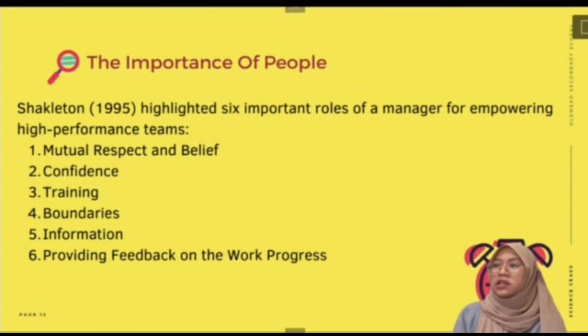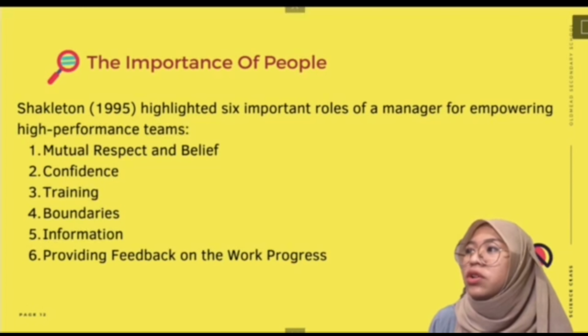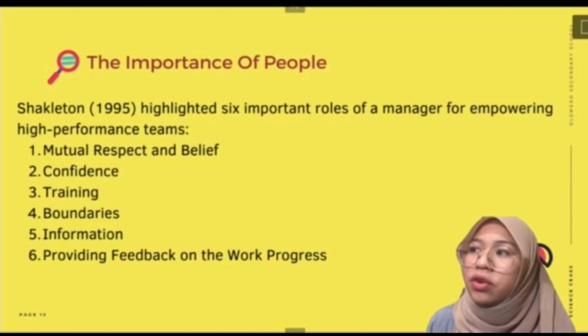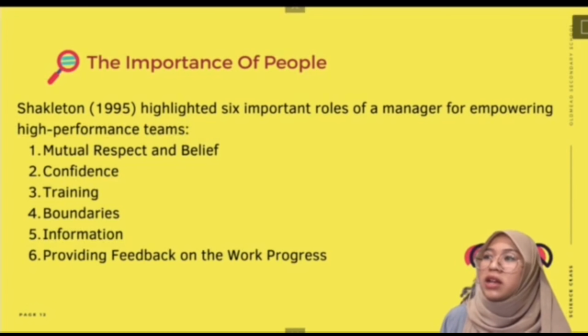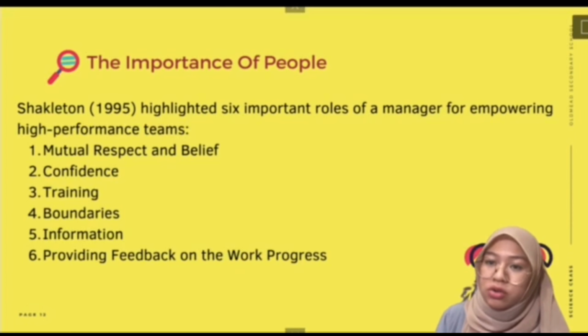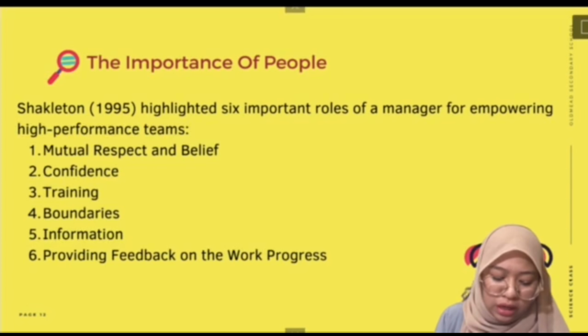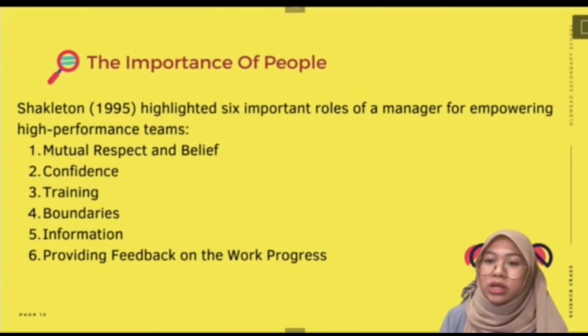Okay, next is the importance of people. Shackleton 1995 highlighted 6 important roles of a manager for empowering high performance teams. Okay, first is mutual respect and belief. Mutual respect and belief ni ialah pengurus harus dapat mempercayai kemampuan anggota pasukan mereka dan dapat mengenal pasti kekuatan, membina kemungkinan dan menangani kelemahan dengan sewajarnya.